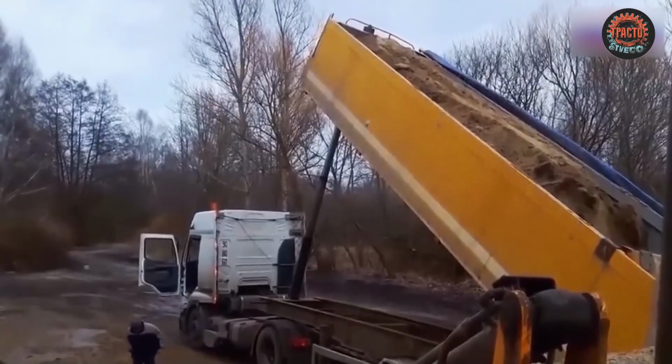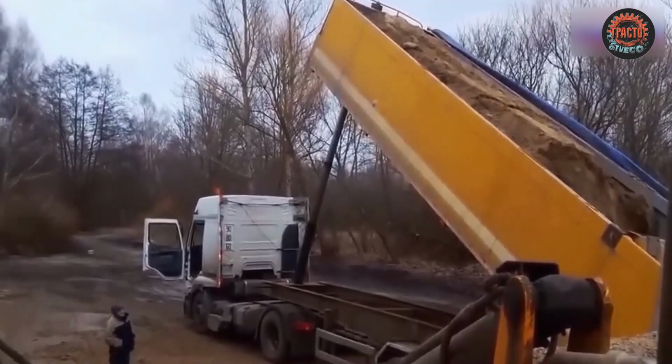This sand truck tipped over while unloading. What a tough break for the driver!